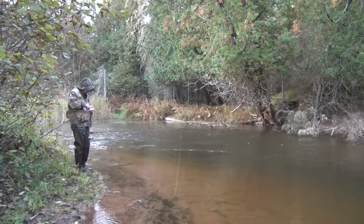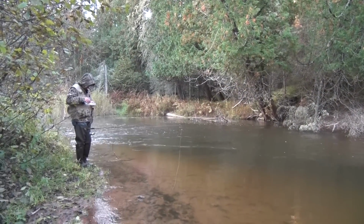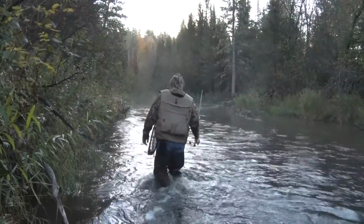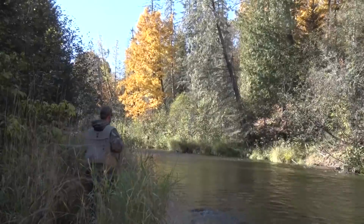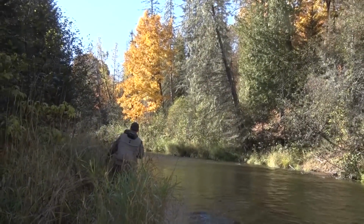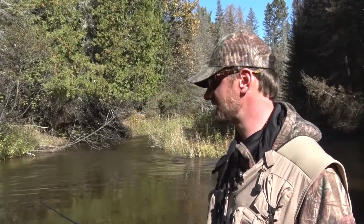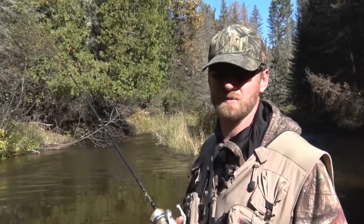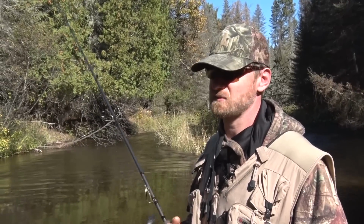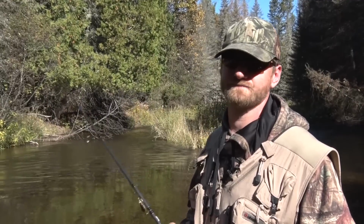And another reason that keeps me coming back here is I am a local. It is right in my backyard. This is basically in my genetics. I've been fishing this river my whole life. I have a camp right off this river, and it's what I absolutely live for the entire year. The rest of the time, I'm just practicing to become a better brown trout fisherman by catching other fish. But this is what I live for all year long.